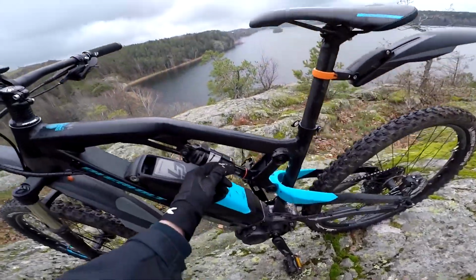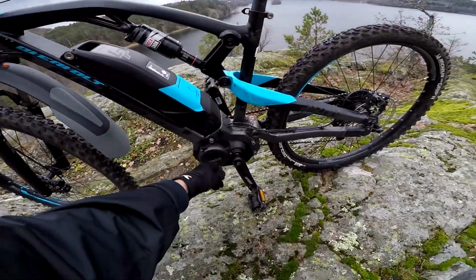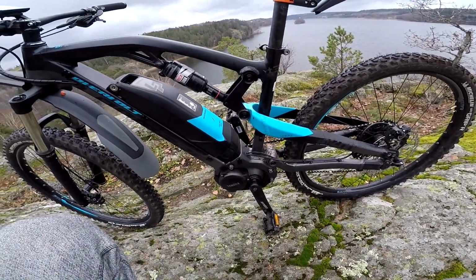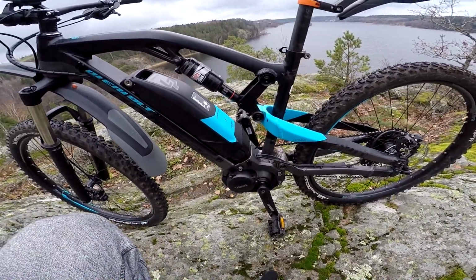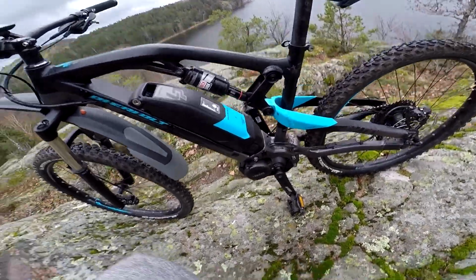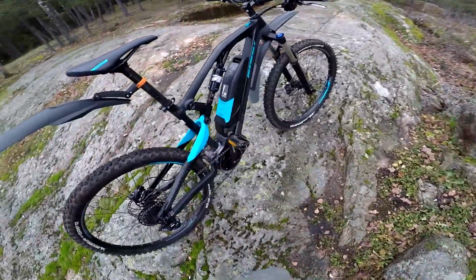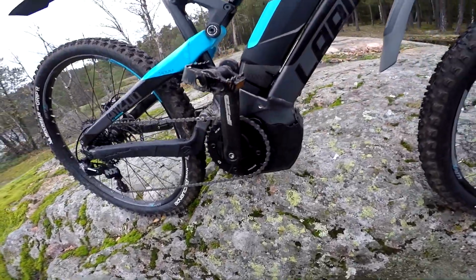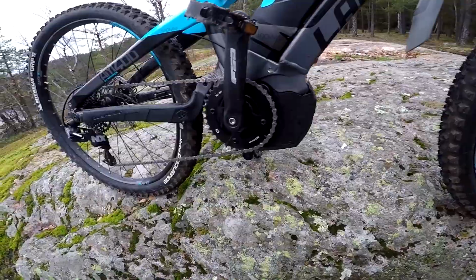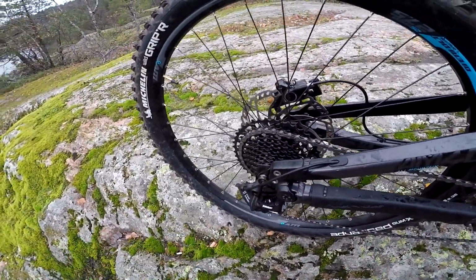And with the rear shock, we can really have a more comfortable ride. And the engine is actually surprisingly more powerful than the Bosch Active Line Plus. This is a Yamaha PWE. I think the Bosch has 50 Nm, and this, I'm not sure if it has 65 or 90. It feels more like 90 or 80. I think 90 is maybe the PWX. Got 11 sprockets in the back, so really nice climbing gear there.